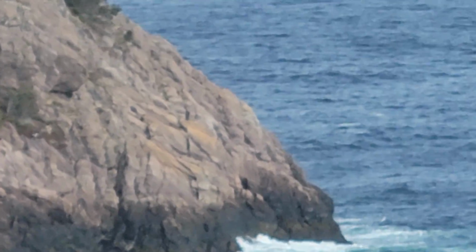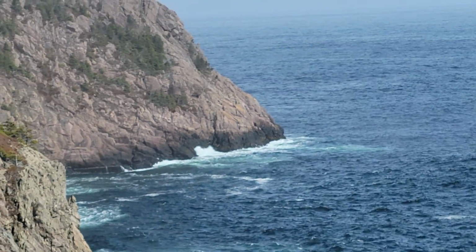And obviously, I don't know if you can see it off in the distance, but it looks like there's a ship coming in there now. I can't tell because the glare on this screen has got me killed here. But it looks like there's a ship off in the distance. I'm going to zoom back out here now so you can see more of the cove and the coastline.